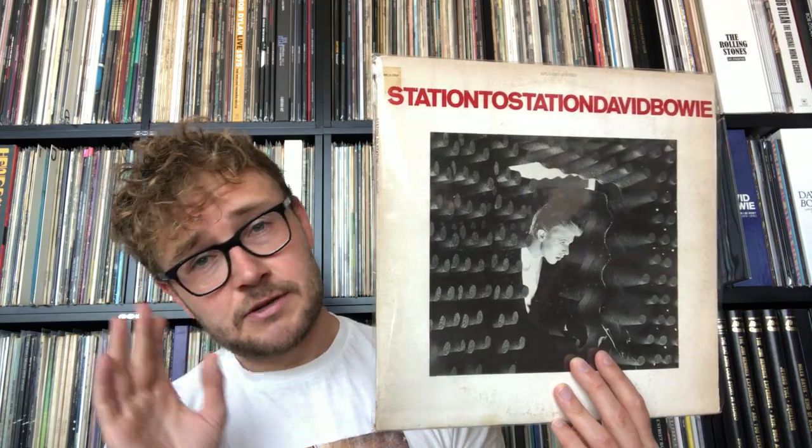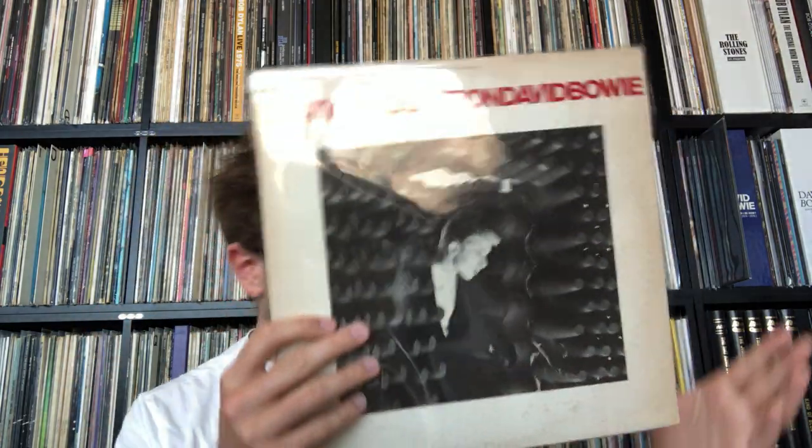But, you know, although this has a very nice smooth bass, I tend to lean towards the first UK because of the warmth and the mids. Nevertheless, if you find the first US pressing, go out, buy it. You won't regret it. It's a beautiful, beautiful pressing.